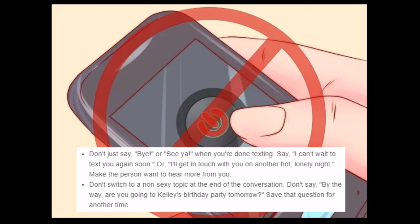Don't switch to a non-sexy topic at the end of the conversation. Don't say, by the way, are you going to Kelly's birthday party tomorrow? It's like, yeah, I wouldn't want to see you after this awkward encounter here.